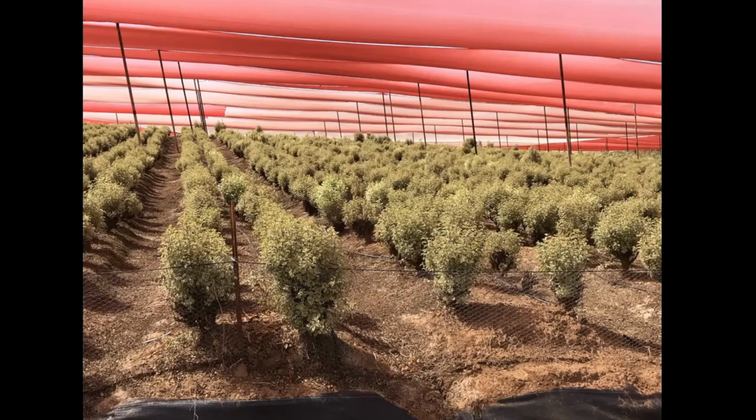Not too long ago, there were some photoselective shade cloth experiments in Waimea and Komohana. A similar concept of using photoselective or colored shade cloth to stimulate elongation in this case. So they had invested in, I forgot how many acres of growing Pittosporum under cover.